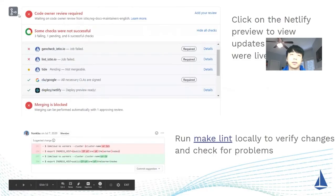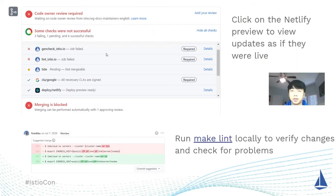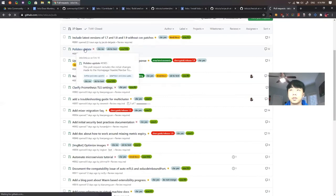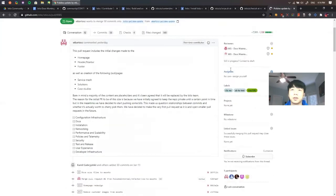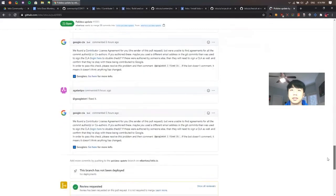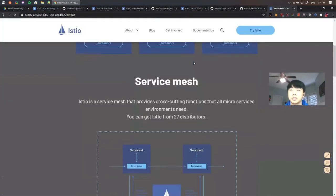So after you submit a PR, you'll see a checklist like this where everything needs to get accepted or corrected. And one neat thing you can do is view your changes as if they're live. So for example, if we go to this pull request, which is the new website, we can actually preview it by clicking here, which will show the new website, which is pretty cool.